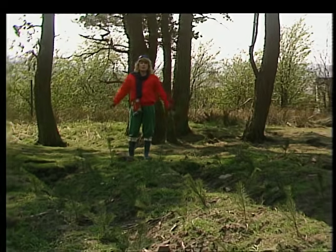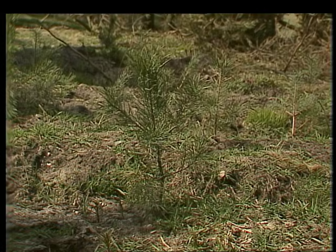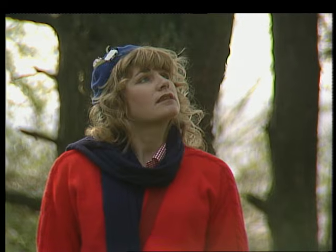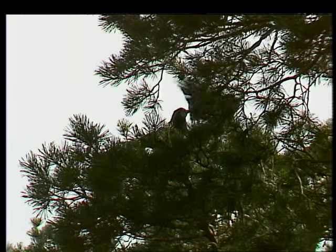This space has been planted with rows and rows of young trees. And it'll be a long while before they're tall enough for the rooks to nest in. Can you hear the rooks? I think they're building their nests at the moment.